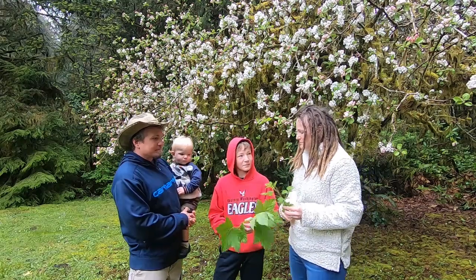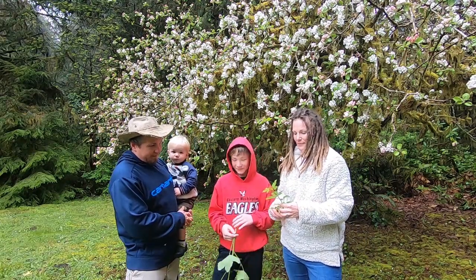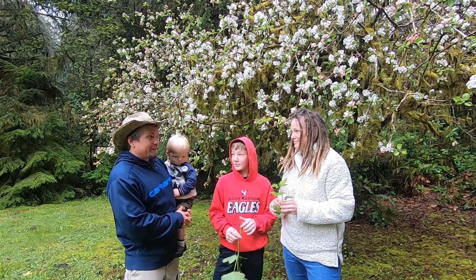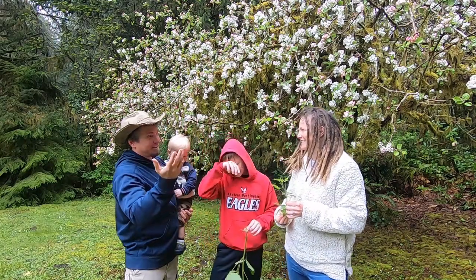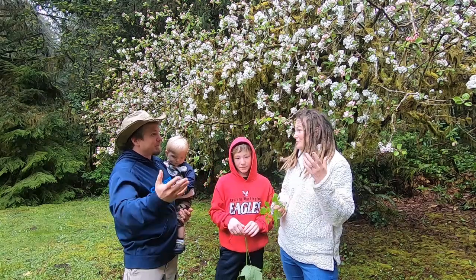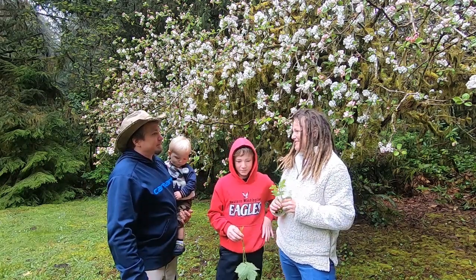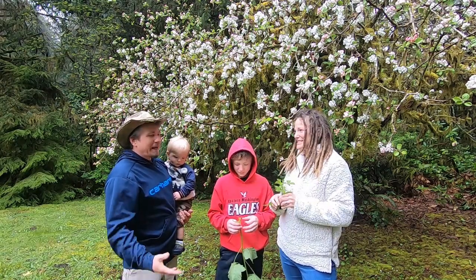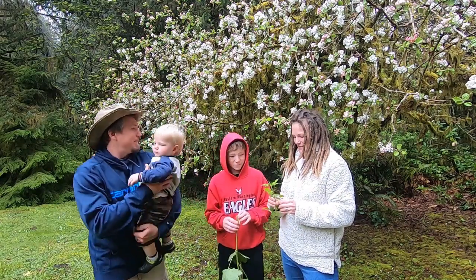So both of these plants are in the Rosaceae family. That also includes the apple. All sorts of good stuff to eat. So the apples, roses, like rose hips, cherries, pears, blackberries, raspberries, all sorts of stuff. So lots of cool stuff in that family to eat.